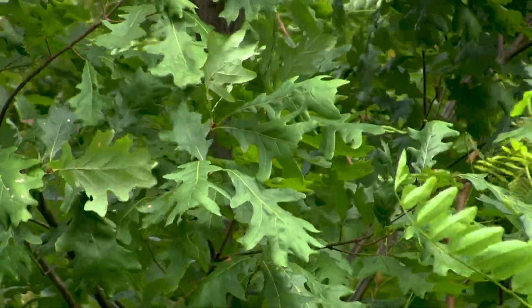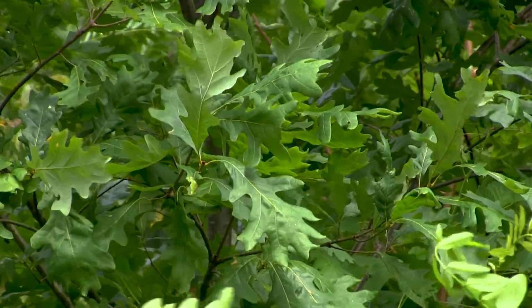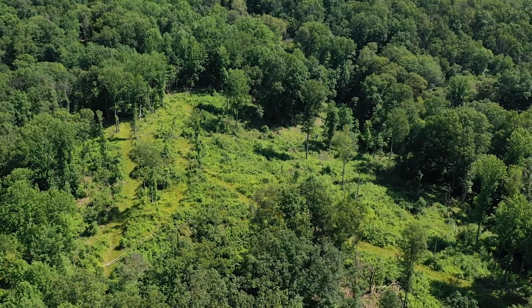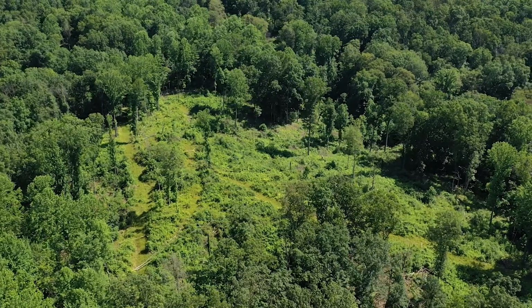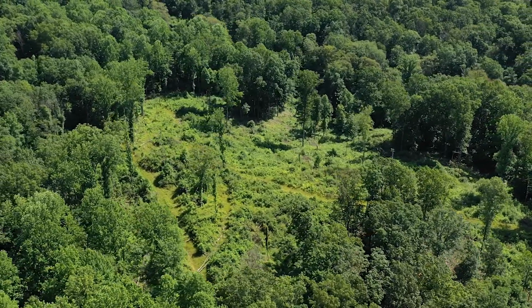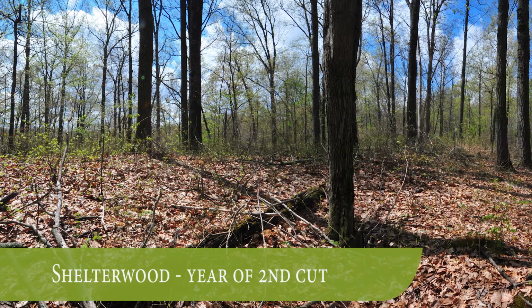The shelterwood harvesting system has some advantages and also some disadvantages. Shelterwood provides us an opportunity to manage shade to favor the regeneration of species like oak and hickory that otherwise struggle in our normal forest regeneration practices like single tree selection. Some of the disadvantages of shelterwood is the complexity of the practice. Shelterwoods require 2 or 3 different cutting periods over 10 to 20 years, and so there's some complexity in planning and actually implementing that practice.